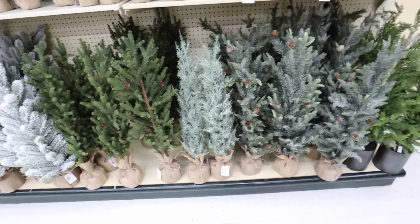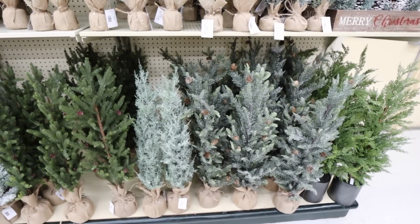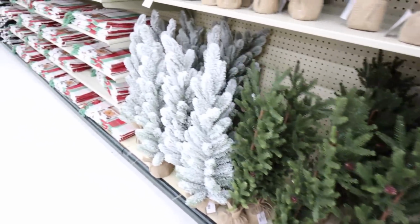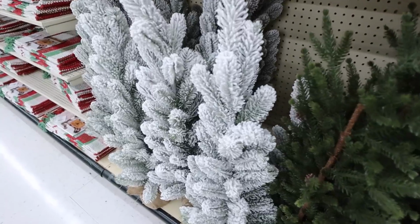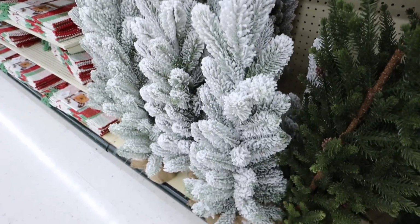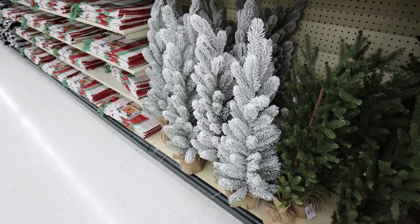And keep in mind too, all of these would look a little bit better once they're spruced up. They all just need a little bit of fluffing. And then the last one, speaking of fluffing, is this flocked tree. This one is ultra flocked. Honestly, looks really gorgeous. This one is only $23.99.